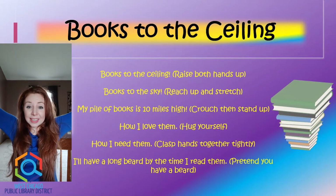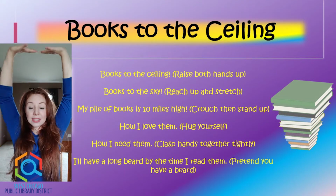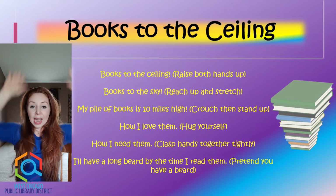All right, my friends, now we're going to get on to our books to the ceiling song. So we're going to raise both hands up, and we're going to start with books to the ceiling, and then we're going to stretch books to the sky.